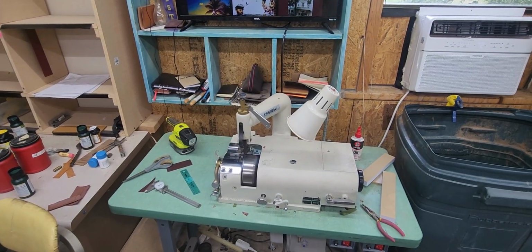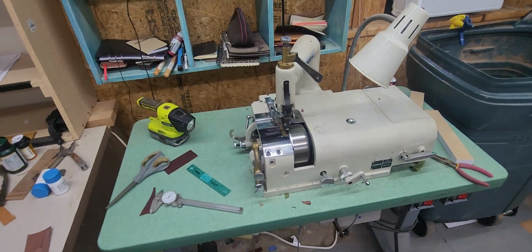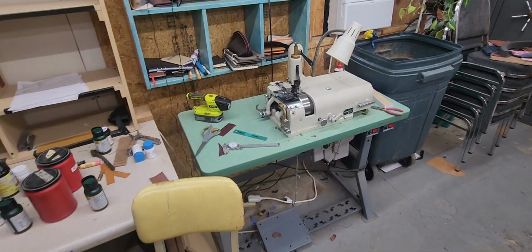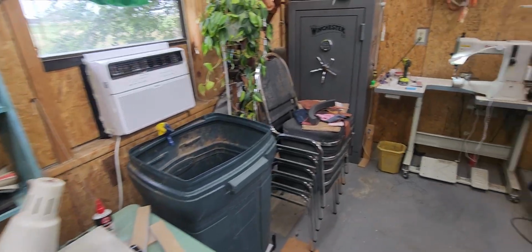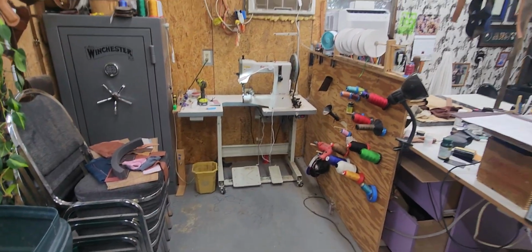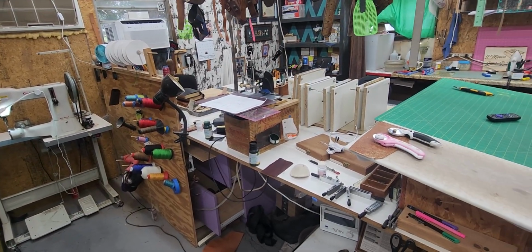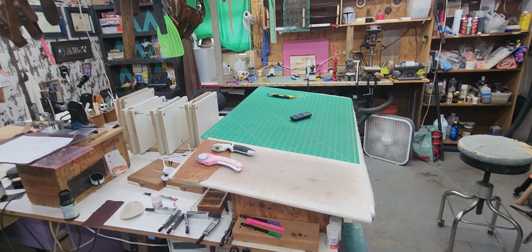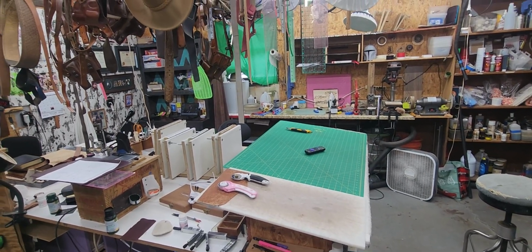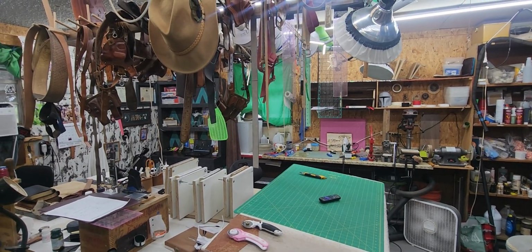My best friend and my nemesis, depends on how we're getting along. The old Skyver there. The old stitcher, all the thread. That's my main workstation as far as cutting out everything.